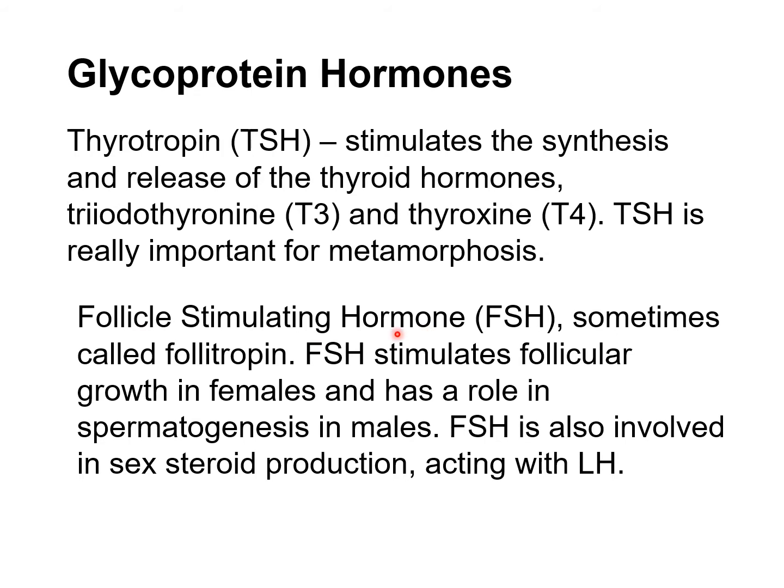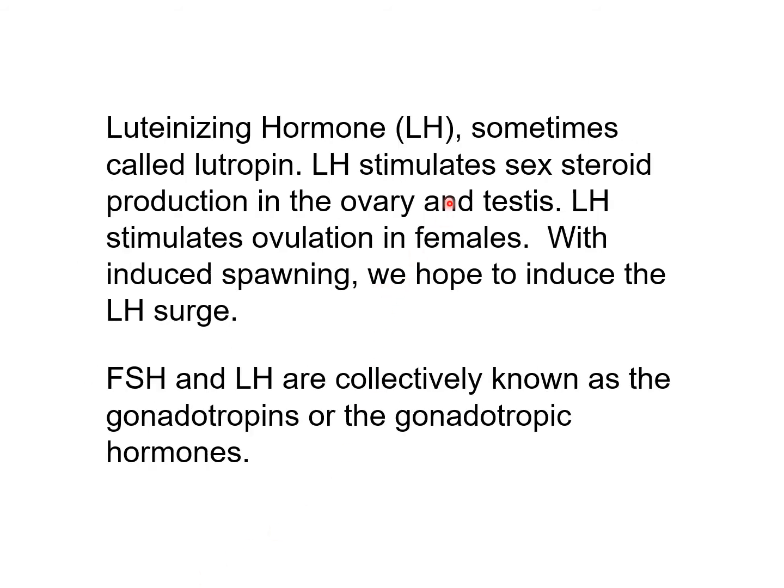FSH, as the name implies, is important for follicular growth in female mammals and frogs too. It has a role in spermatogenesis in males. It acts along with LH to stimulate sex steroid production. LH drives the process. FSH can help steroid production. Now, luteinizing hormone, LH, is really the key regulator of spawning. It's the surge of LH that causes ovulation and changes in steroid production that are really important for successful breeding.